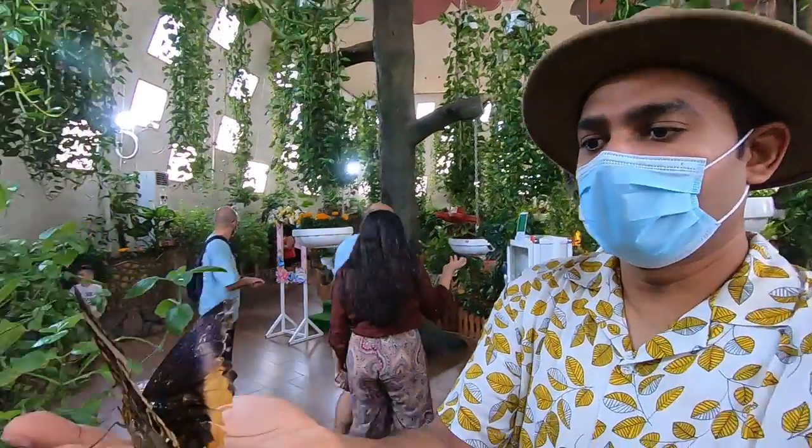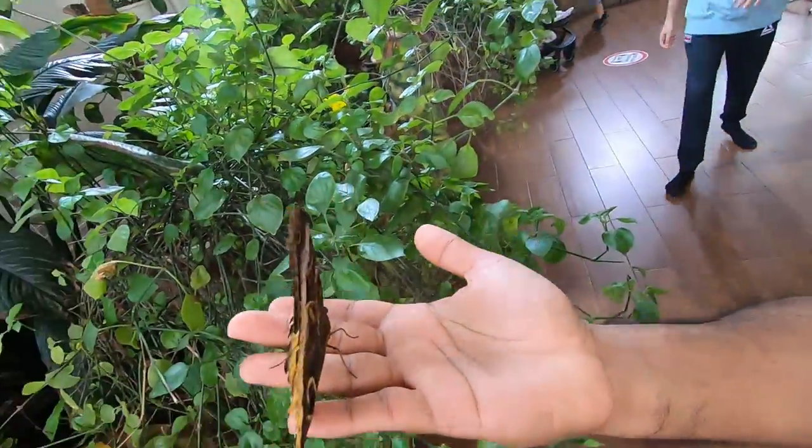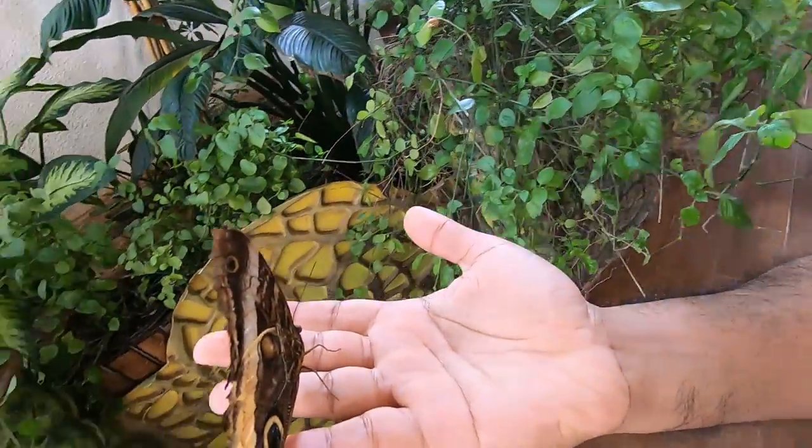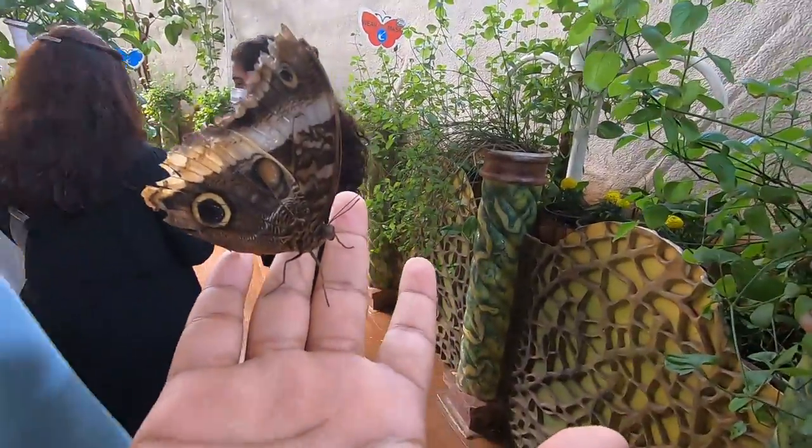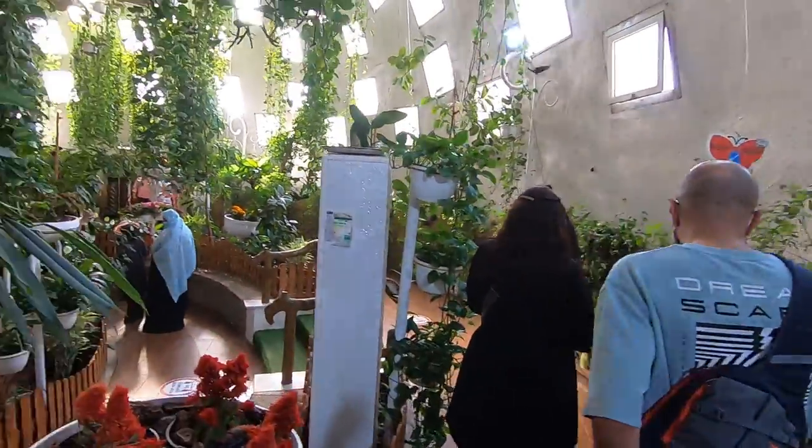Yes, we look at the wings. They turn blue. Yeah. In fact, the face is a bit angry. Look at the angry face. Oh, it ran away. He didn't want me to show you his face.